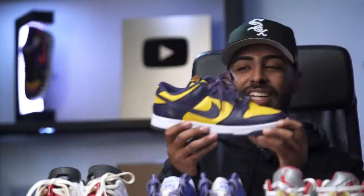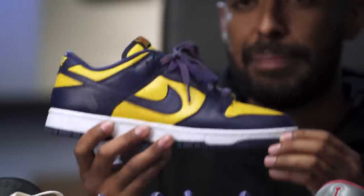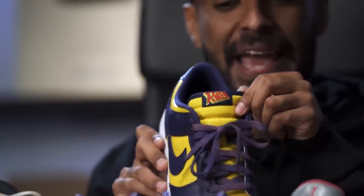Another honorable mention that is not on the table just because I'm wearing them is these X-Men Wolverine Michigan Dunks. Again, I didn't do these on camera because they were too simple, but they did come out real dope. There's a couple details that I did add to the Michigan base. The first one being the X-Men 1990s cartoon logo. I love that cartoon growing up, the theme song, all of the above. That was one of my favorite cartoons.